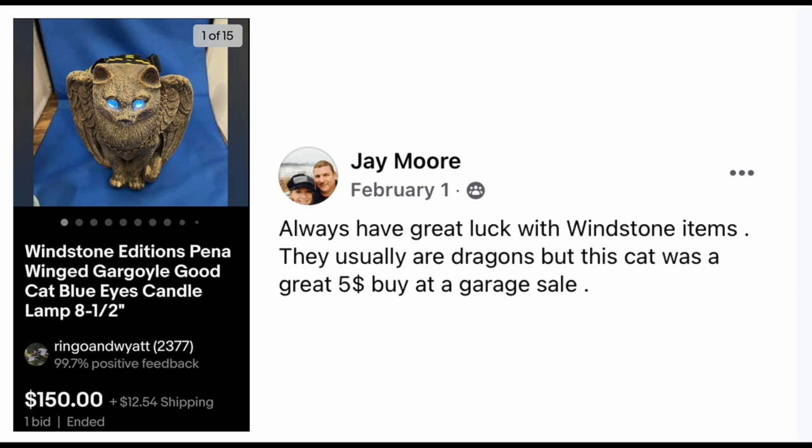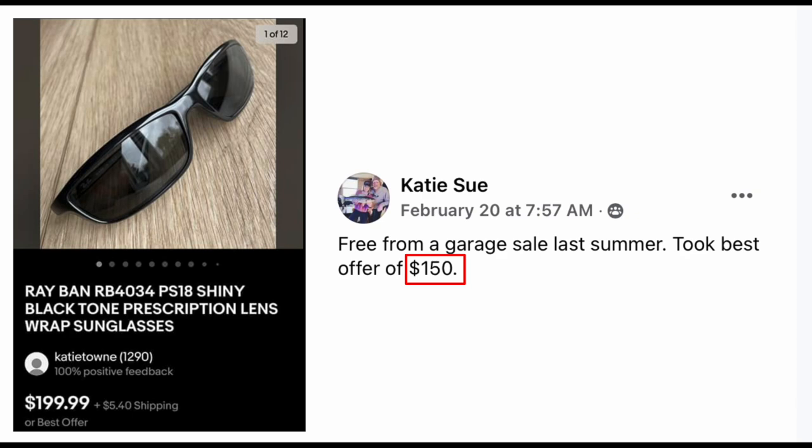Jay Moore, always have great luck with Windstone items. They usually are dragons, but this cat was a great $5 buy at a garage sale. And it sold for $150. Windstone Editions Peanut Winged Gargoyle Cat. Isn't that an interesting item? And nice profit. Katie Sue, free from a garage sale last summer, took best offer of $150. Ray-Ban sunglasses. Nice. Free and sold for $150.